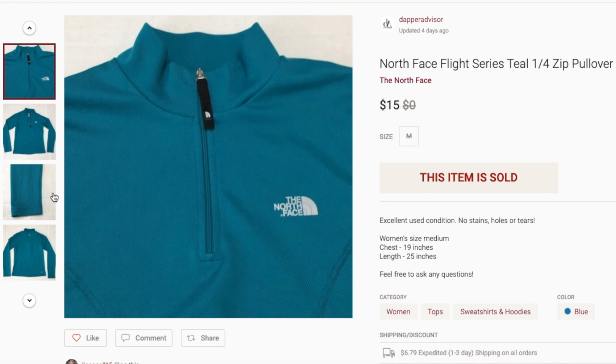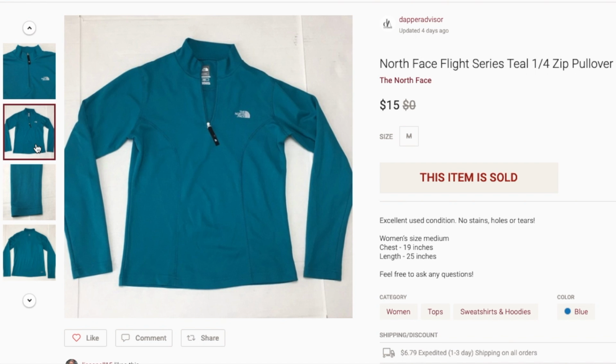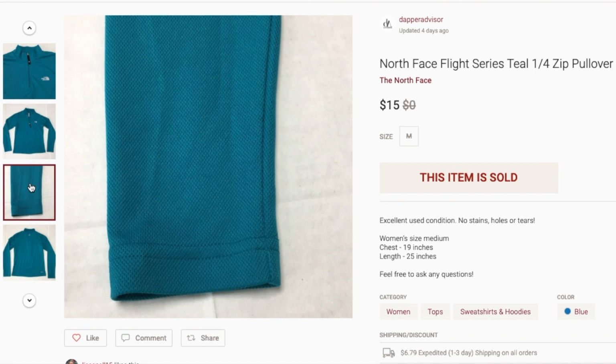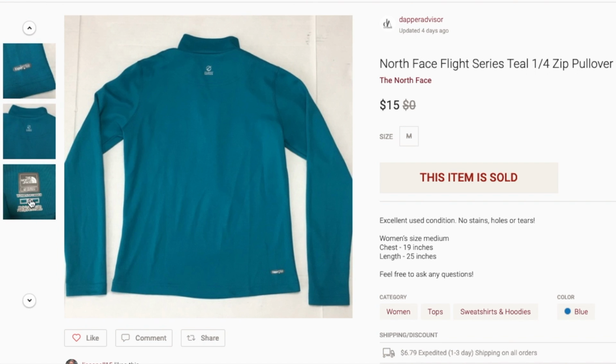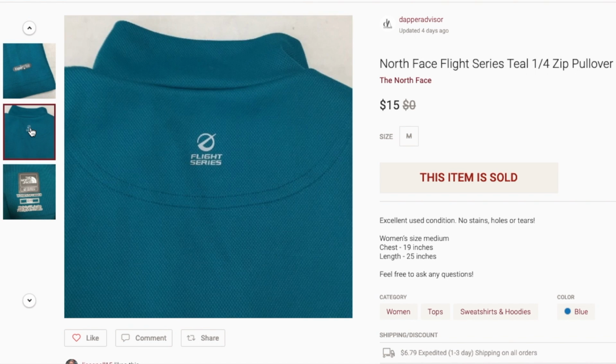Next is a North Face Flight Series pullover, and this one, like I said, is another piece that I probably would have passed on, but since I've changed up my model, I'm starting to pick up things solely based on the brand. If it's North Face, I know it sells, so I'm gonna pick it up, and I know I might only make maybe $7 or $8, but I'll still pick it up.